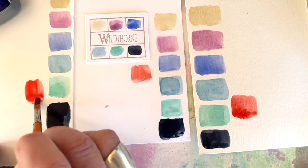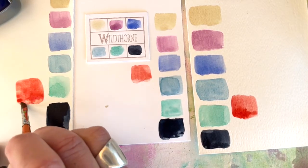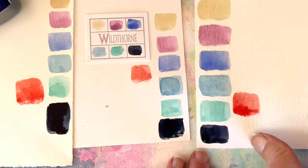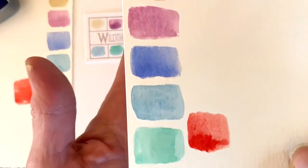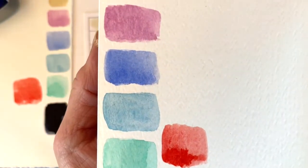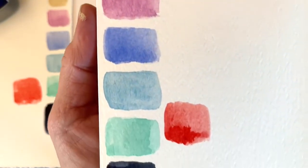So for those of you who are just getting into watercolors and experimenting, it is so fun. They take on their own little life as you move them around. I just think it's so pretty.